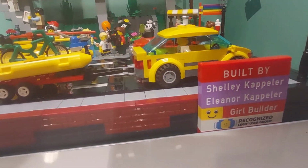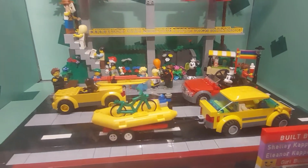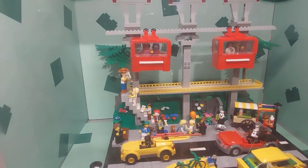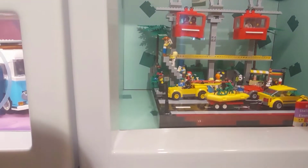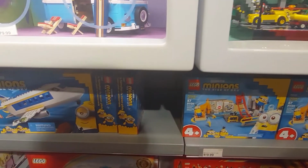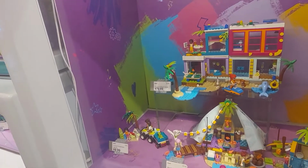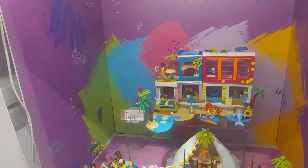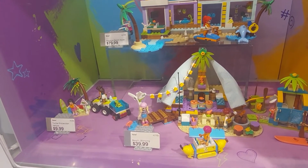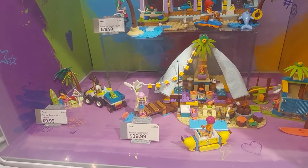Awesome. Girl builder, recognized name. Oh, look, there's a mini. Yeah, I see Steamboat Willie right there. Woody. Bazzy found some minion sets. Cool. So we found the Lego Friends sets. That's cool. It's actual cloth. What is the tent? Yeah. Cool.